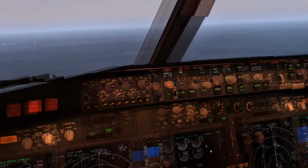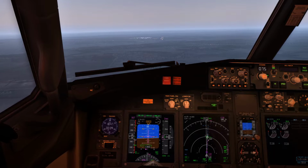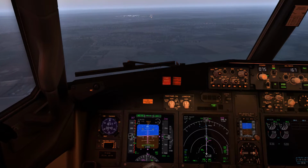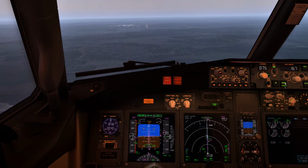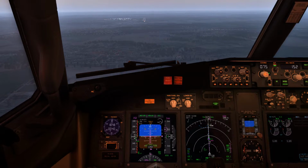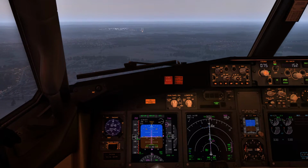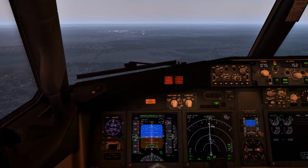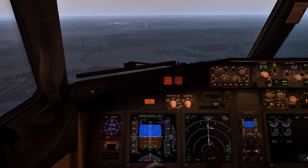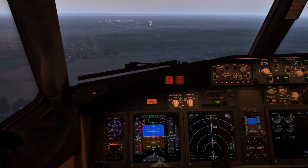There's the glide path, so put the approach on. Single channel, so gear down, flaps 15. Okay, go to flaps 30. And we'll hit our flaps 40. Okay, flaps are down, speed brakes are armed. I'm going to disconnect the autopilot and disconnect the auto throttle, so I have control of the aircraft now.